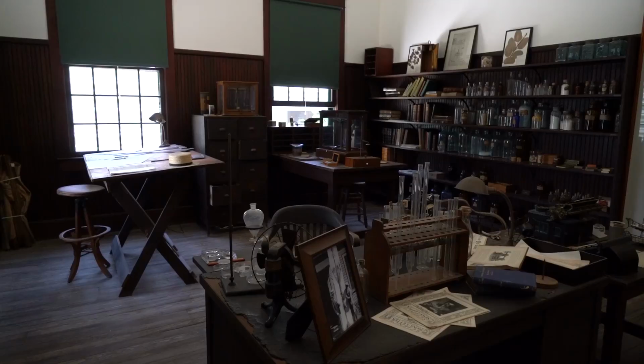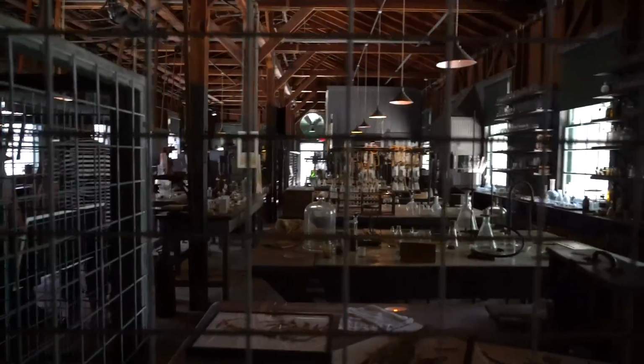Coming into the laboratory now, Edison's laboratory, we are getting exclusive access. We are allowed behind the gate, which normally doesn't happen.